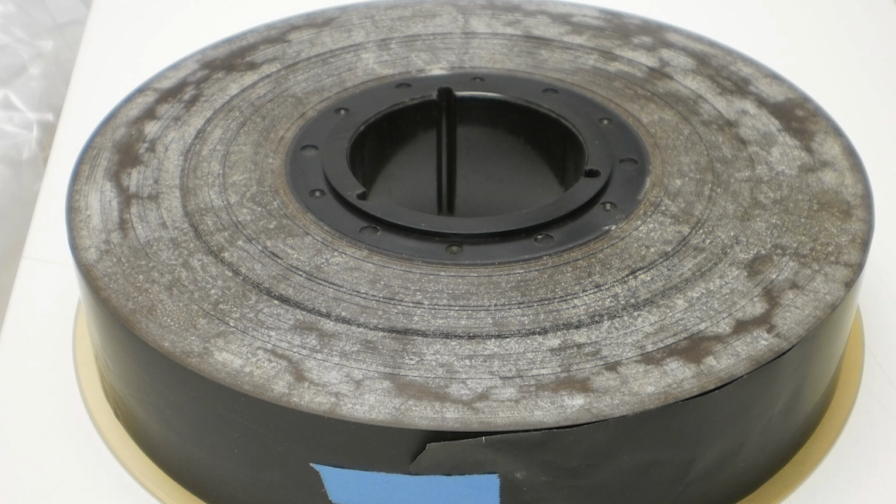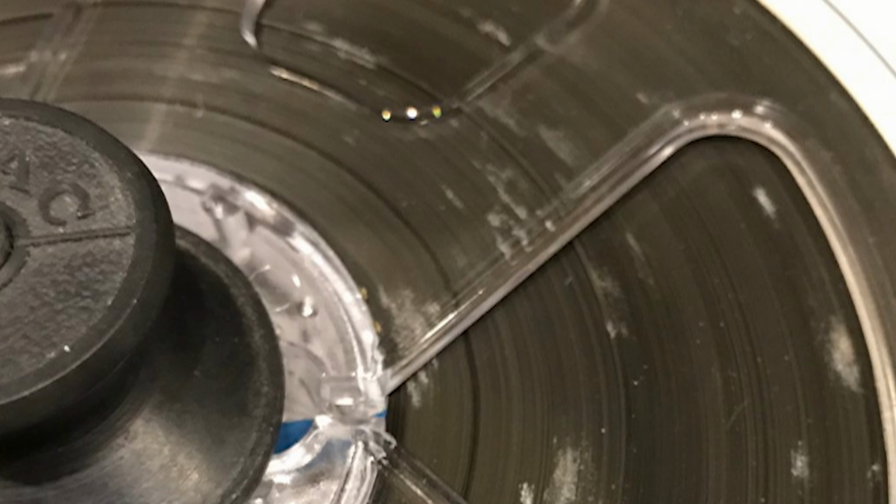Unsurprisingly, a good 40 or so of the reels in this collection are covered in mold, mildew, dust, and dirt, making them unplayable in their current condition. But with a little know-how and elbow grease, I think I can get them to play. Let's take a look at one of these reels.